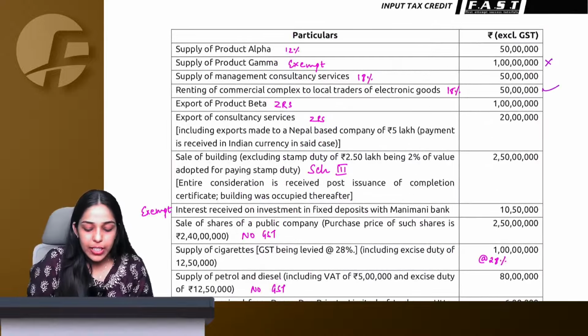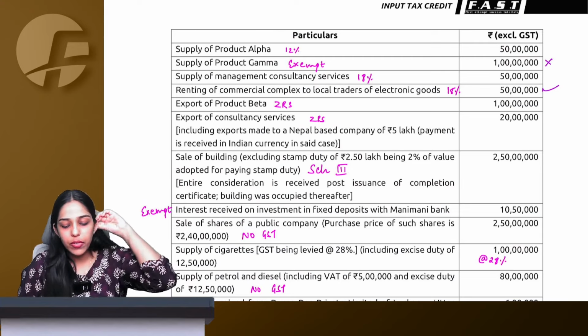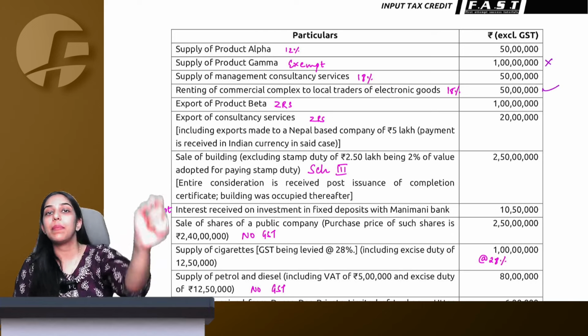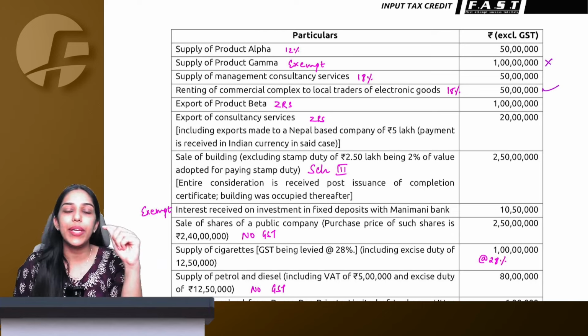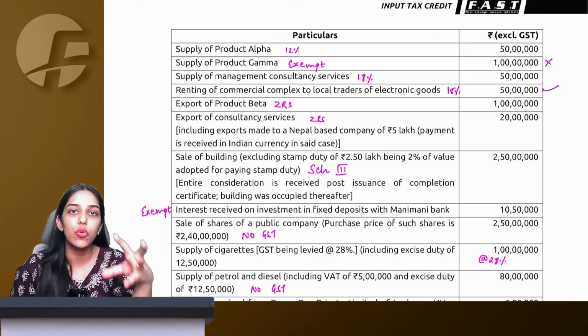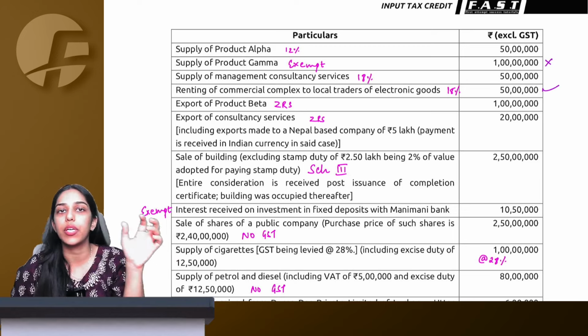After that, export of consultancy services, including exports made to a Nepal-based company of rupees 5 lakh, payment received in INR. Now, from Nepal, the Government of India has allowed us to receive INR. Whenever we are exporting services, we need to receive the consideration in forex convertible currency.